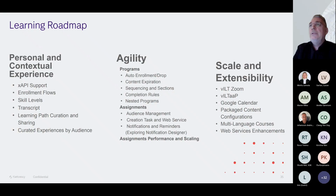All right, then briefly, I think we are just a few minutes over time, but let's have a quick look at the roadmap. Personal contextual experience, quite many things that Workday is planning there. Maybe most interesting is the learning path curation and sharing. Some more functionality is planned, and maybe some new design for the learner transcript, and enrollment flows being more graphical, for the learner to see where they are in the enrollment process and flow. And about agility, audience management for learning campaigns, with further enhancements coming, and for programs some enhancements coming in the future.